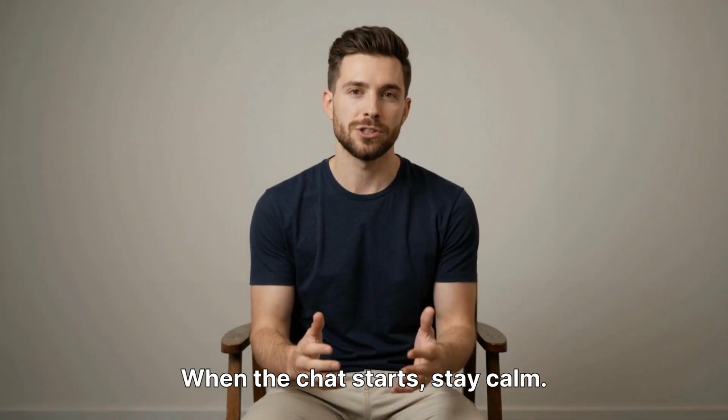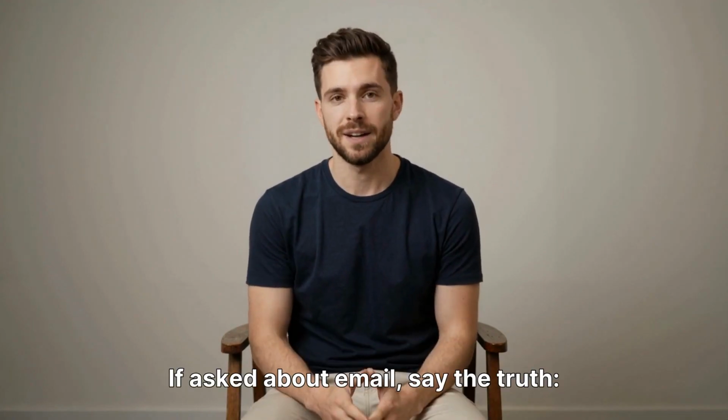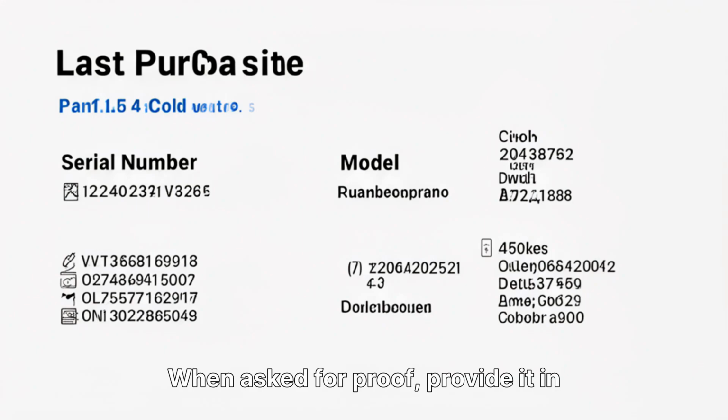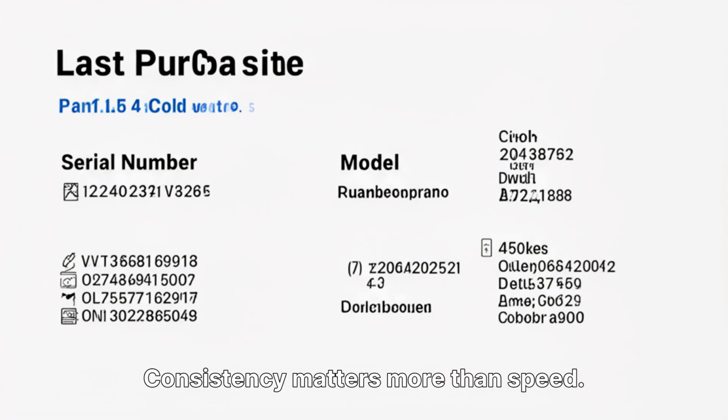When the chat starts, stay calm. Answer slowly. Important rule: never volunteer extra information. If asked about email, say the truth: I no longer have access. When asked for proof, provide it in this order: console serial number, console model history, last purchase details. Consistency matters more than speed.